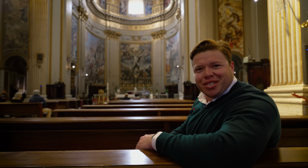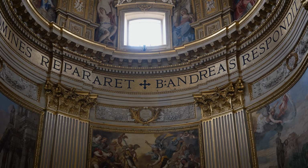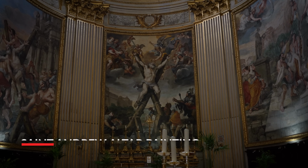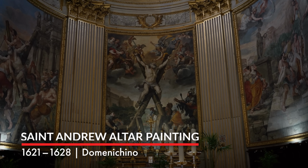Once you step inside of San Andrea della Valle, you're immediately taken by the impressive grandeur and space. This church is a true testament to the Baroque period, and don't forget to look up because you're going to find incredible frescoes up there, and right at the altar you see Saint Andrew himself being crucified, not in the traditional cross, but being crucified in an X pattern.